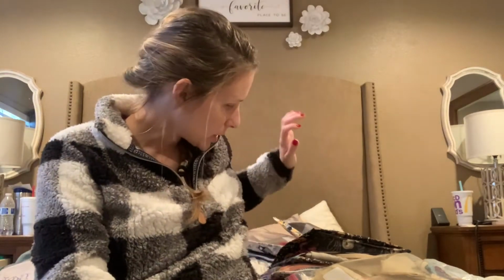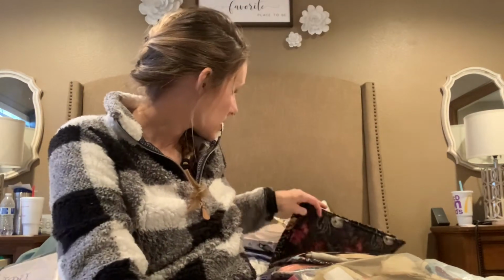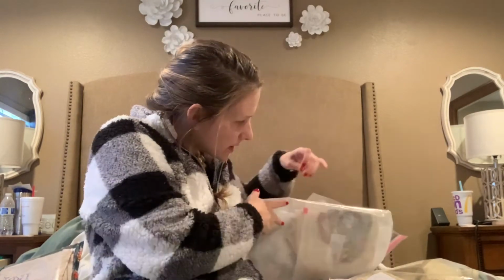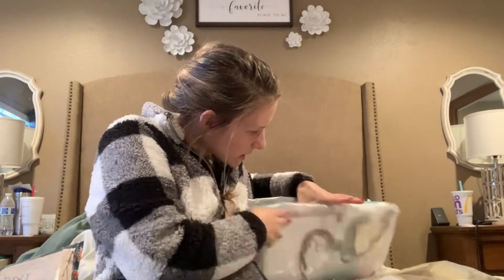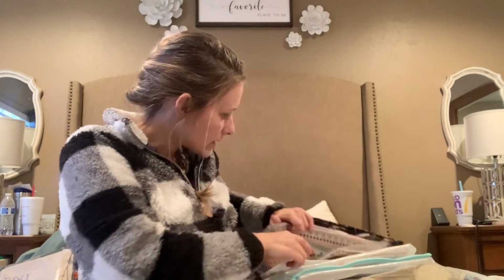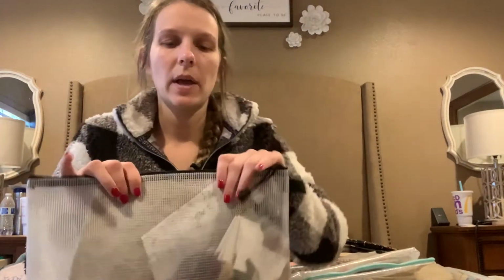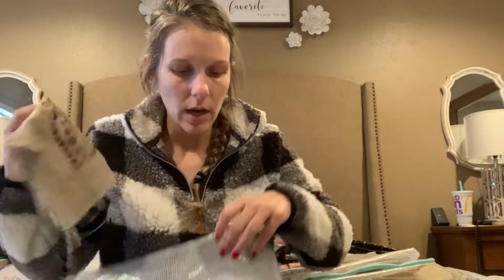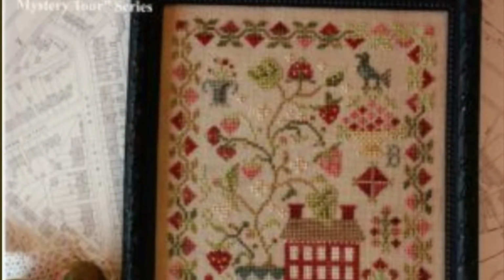Okay, next is Strawberry Fields by Blackbird Designs, and we are so close to finishing this one. I have to find it, but we're so close to finishing it, and I'm kind of mad at myself that I haven't finished it already. Where is it? Here it is. I have this just in a Container Store little tote. I'll insert a picture here because I don't have the pattern on me. I have my working copy only.